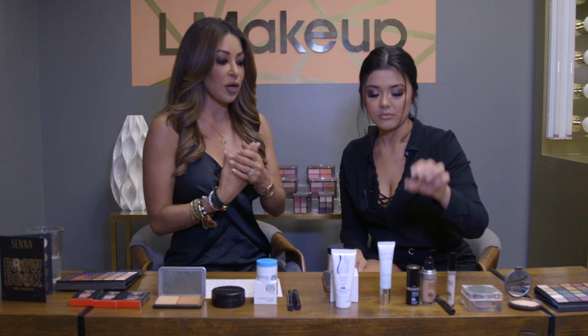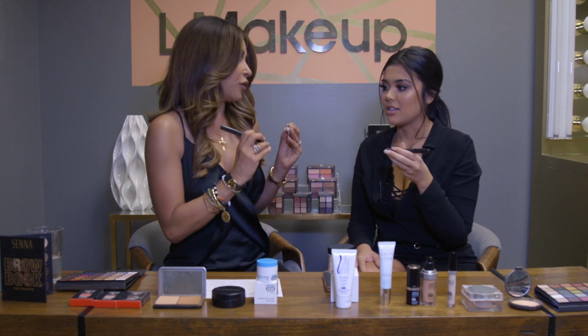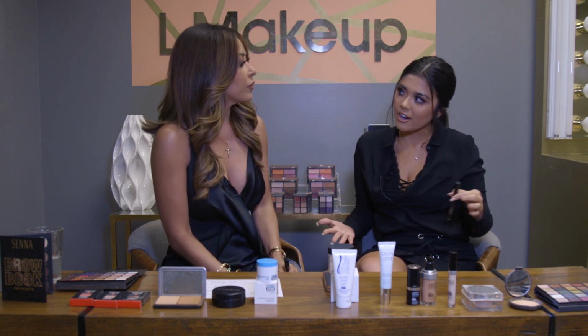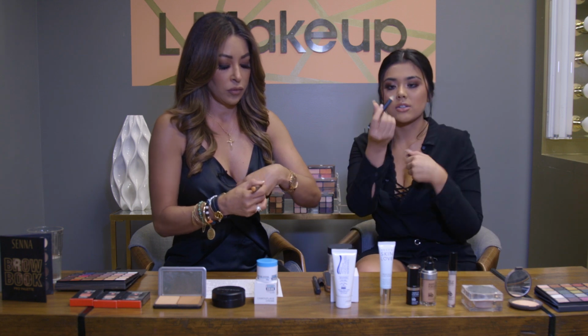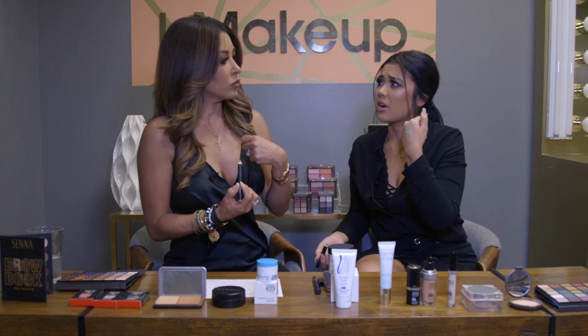So the next product, I think we both said we cannot live without color correctors. Yes. Why do you use yours? I use a green color corrector. I am in my 20s, but I still experience adult acne here and there. So I do have some breakouts, and I use the green one to contrast the red and cover it, neutralize it, you should say. So I always have the green one on me. Yeah, and it is a little stick too, so really easy to use. Throw it in your purse.